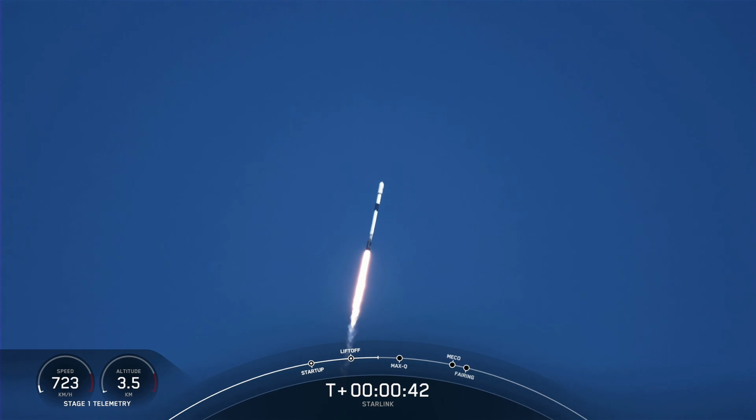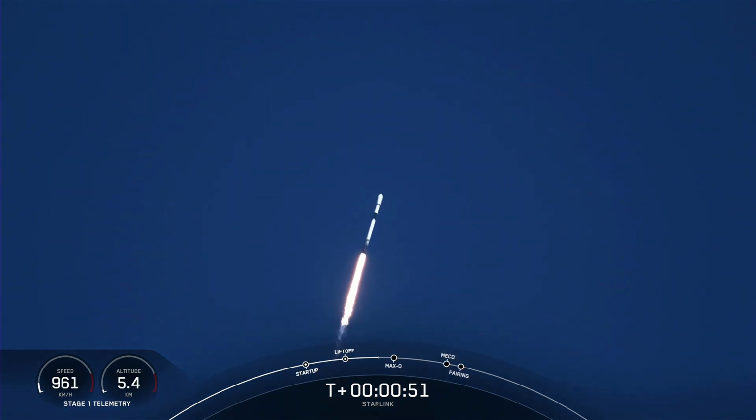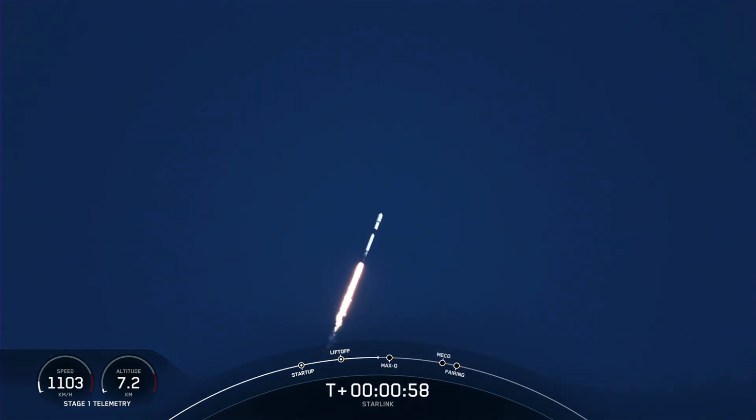Falcon 9 has successfully lifted off from Space Launch Complex 40 at Cape Canaveral Space Force Station. Power and telemetry nominal. Carrying our stack of 46 Starlink satellites to low Earth orbit. Now, moments ago, we throttled down the engines, reducing the speed by decreasing the flow of fuel to the engine. That's in preparation for max Q, or maximum aerodynamic vehicle pressure.